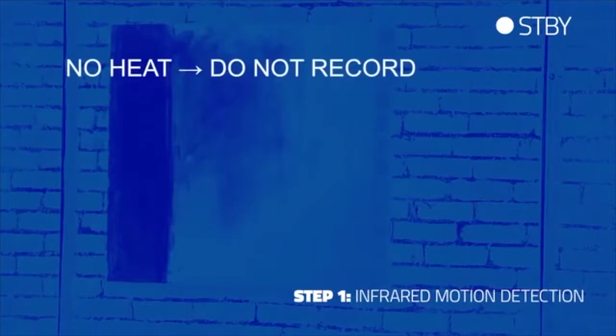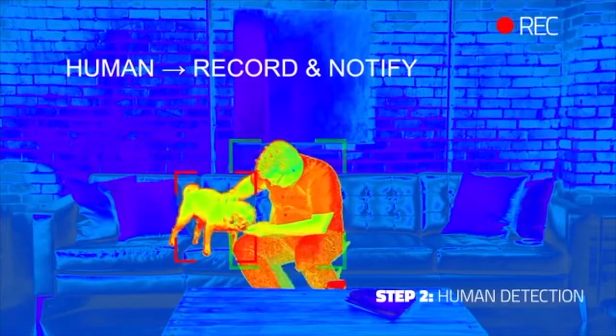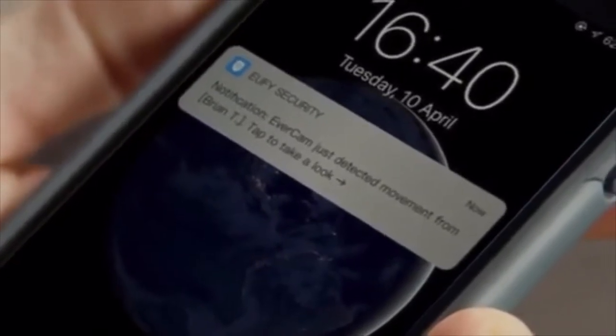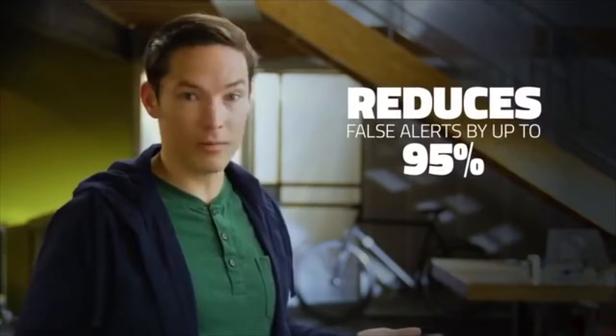Step one, it's able to screen out movement that doesn't have a heat signature using an infrared sensor. Step two, it detects human body shapes in various positions. And step three, facial recognition technology allows Evercam to recognize faces of people you want to give clearance to or keep a closer eye on. So just set your preferences to send an alert when it matters and ignore it when it doesn't.